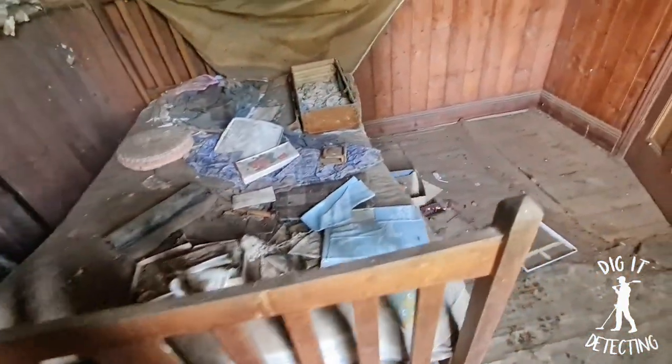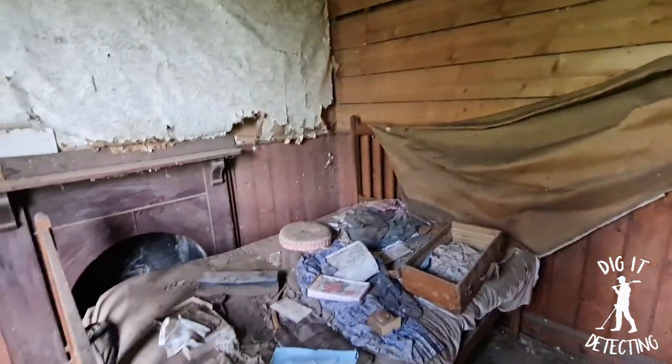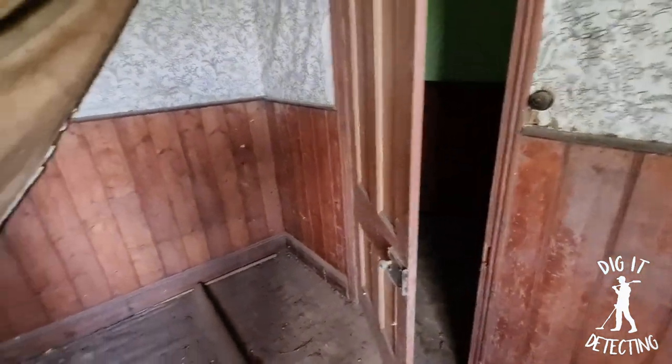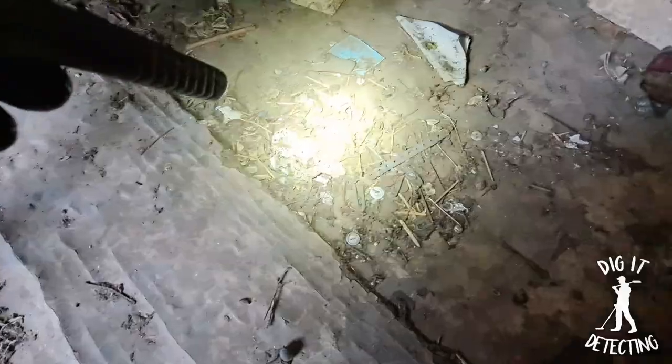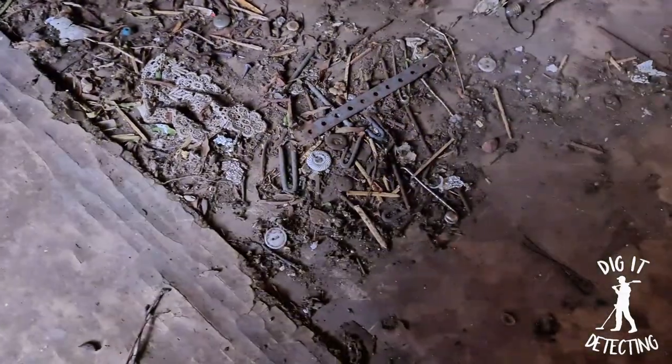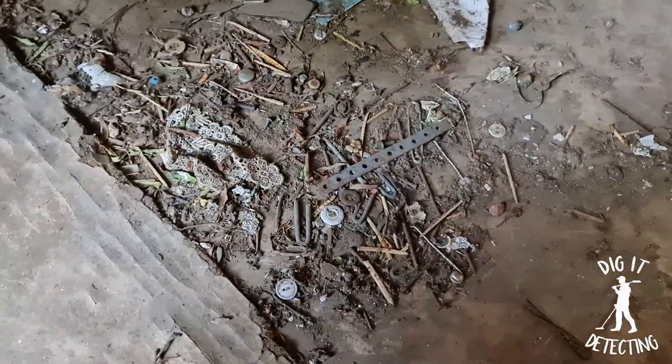It's like someone's just grabbed a small part of their belongings and left. It's almost a bit eerie, and I haven't even left the bedroom yet. Okay, look at this. Crack goes the knees. Wow, look at this. There's a whole heap of buttons on the ground. Yeah, you can see it easy with the torch off. Look at that. Heaps.